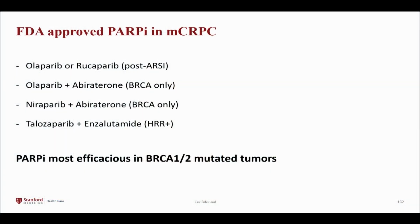and tumor testing? And the reason we ask that is because the FDA has approved PARP inhibitors for castrate-resistant prostate cancer. We're predominantly using olaparib or rucaparib after patients have already gotten drugs like abiraterone or enzalutamide in patients who have one of the 14 HRR mutations, so specific mutations that we're looking for. There's also been approvals for these PARP inhibitors in combination with the novel hormonal therapies like abiraterone and enzalutamide. And the way we look at this is we know that they are truly most efficacious, especially in our BRCA1 and 2 mutated tumors.